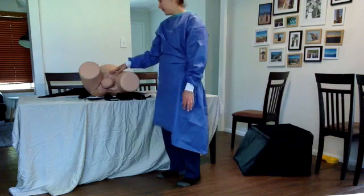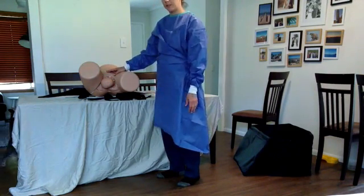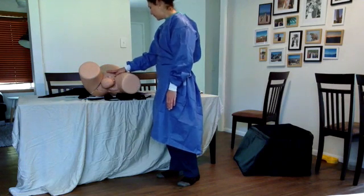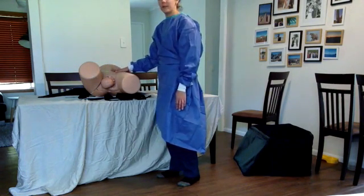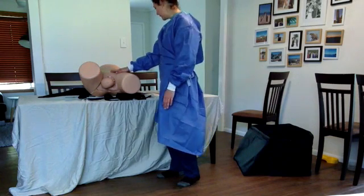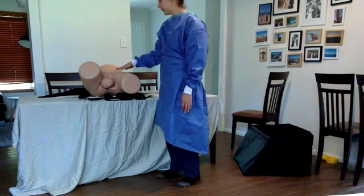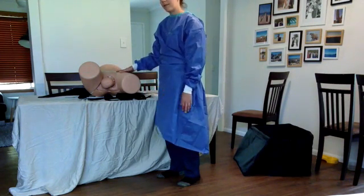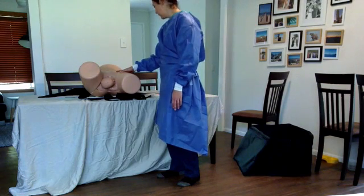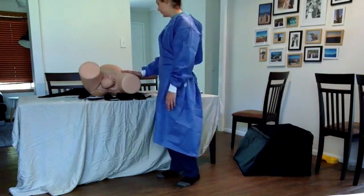But there are some high risk patients that could alert you that this patient's going to have shoulder dystocia. This includes a prolonged second stage of labour, mum having diabetes, so gestational diabetes, previous history of shoulder dystocia with other deliveries, small maternal pelvis, mum having obesity, and also baby being more than 40 weeks gestation, so a bigger baby.